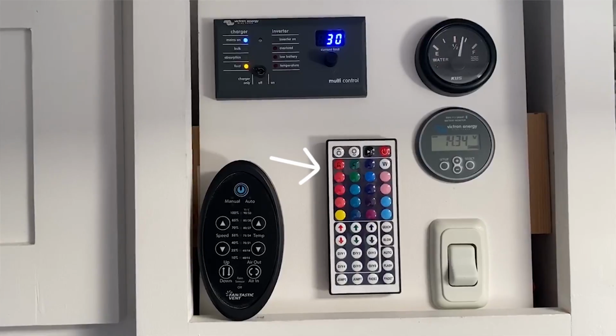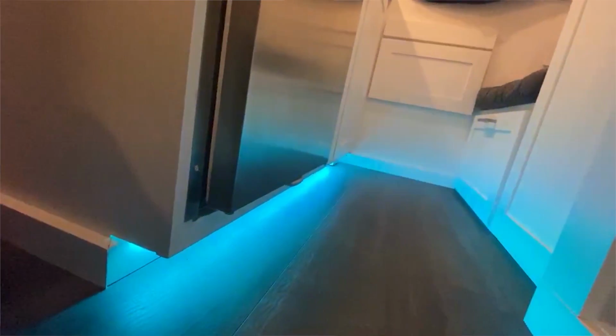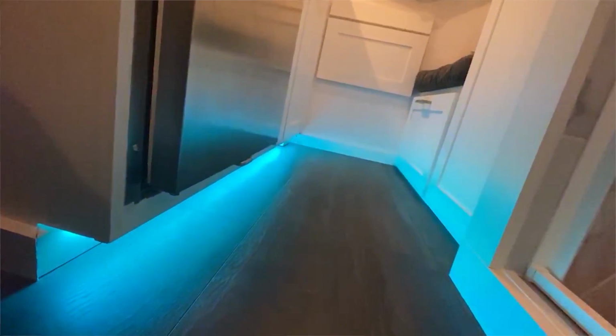This fun little colorful remote actually controls some toe kick lighting under the kitchen cabinet, which I didn't show you when we were showing you the kitchen. But just kind of a fun feature to add some character and some color into the van.